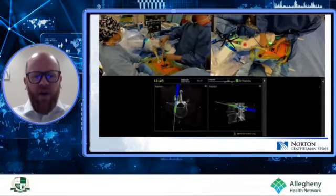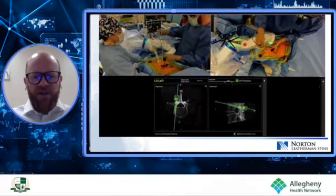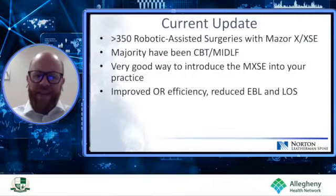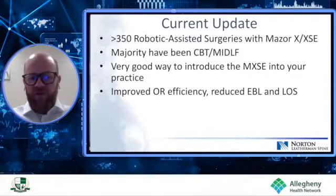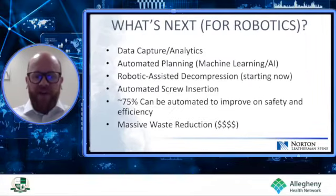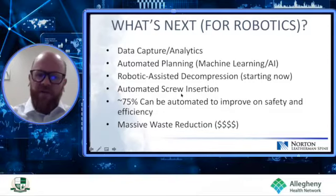Currently, over 350 robotic assisted surgeries with this technology. The majority have been cortical screws or mid-lift. It's a great way to introduce into your practice. And overall, we found that we've improved our OR efficiency, reduced blood loss, and length of stay. And so Izzy just gave a phenomenal talk on this broad picture of robotics and where he thinks it's going. But I consider him one of the godfathers of robotic assisted surgery within the spine world.